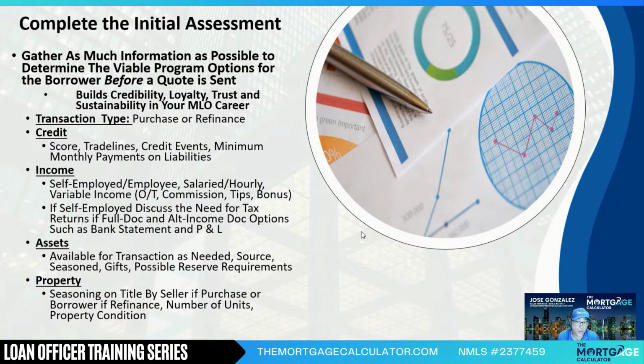Are they self-employed or an employee? If they're an employee, are they salaried or hourly? Is there any variable income component, like overtime, commission, tips, or bonus? Because then you want to find out if that's been going on for 2 years. If they changed jobs, were they getting that type of variable income in their prior job as they are now? Because you're already thinking, I know I'm going to need a written VOE for this. But again, this is just based on the initial intel you're gathering, just so you're setting yourself up to have a good, relevant discussion.